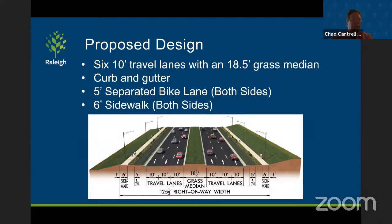The proposed design. After this presentation, I'll pull up a pretty quick animation that shows this in a lot greater detail. But we are providing 3 lanes of travel in each direction with a vegetated median. In some areas where we don't have water infrastructure, we will be looking at suitable plantings that comply with both DOT and city requirements, so not just grass. On each side of the road, instead of the typical 10-foot wide multi-use path that you may have seen around the city, we will have a separate 5-foot bikeway as well as a separate 6-foot sidewalk that will have a 6-foot planting strip between the two of those.